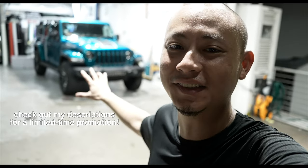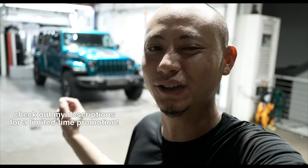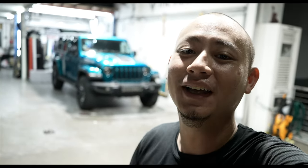All right, guys, we are done. We spent an entire day here at the Visual Lab, and the guys did a phenomenal job with the sticker designs and the PPF. I'm not gonna show you guys the Jeep just yet. It's a little dirty, so I'm gonna wait till I get it washed and then show you guys what it looks like. That's it for this video.